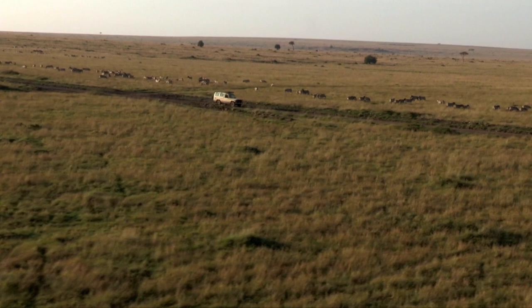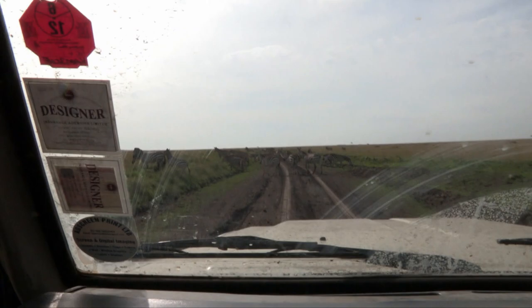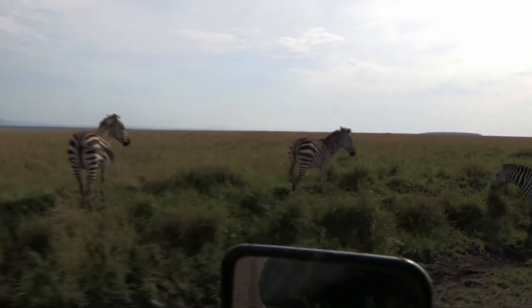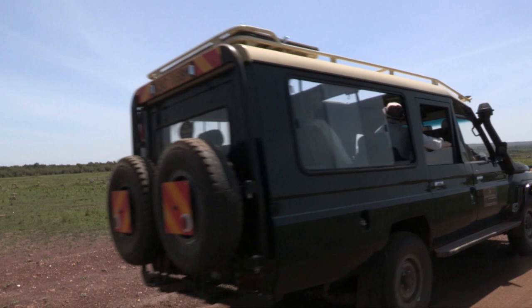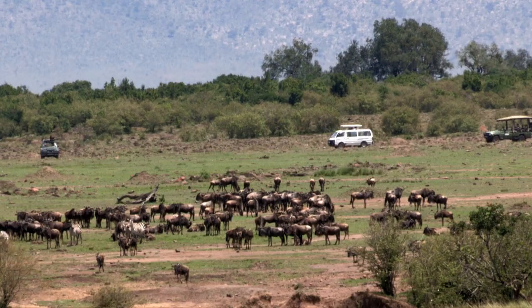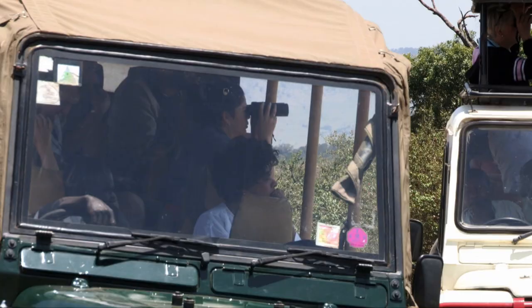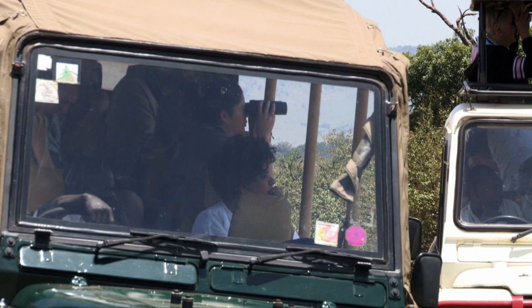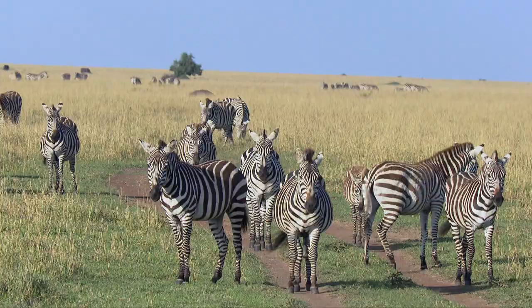The Maasai Mara is one of the most breathtaking animal habitats in the world. It's where Africa's animal kingdom can be seen close up and personal. At certain times of the year, the reserve resembles an enormous open-air zoo. Curious paparazzi in their metal boxes are tolerated as long as they keep their distance. It's often hard to tell who's observing whom.